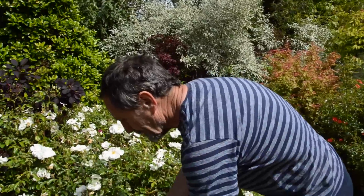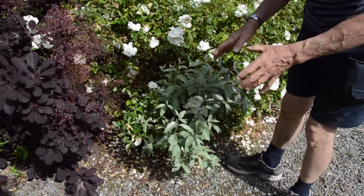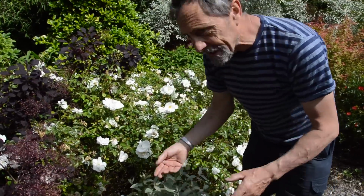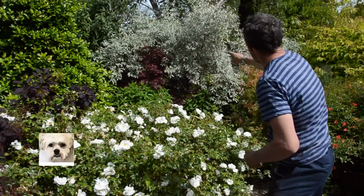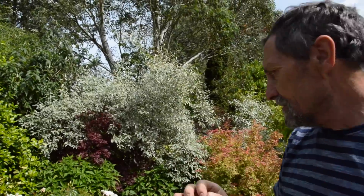We have a sucker here. That is a really good plant for an open situation in a dry position. It's Elaeagnus Quicksilver, and it's suckered from the large Elaeagnus there. If you want something really silvery, it's one of the best silvery plants you can get.